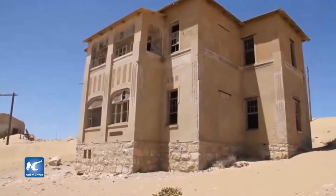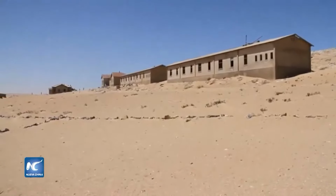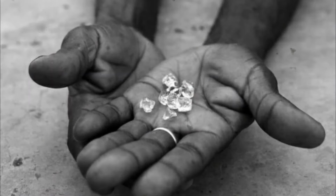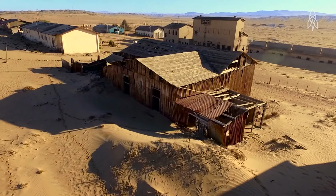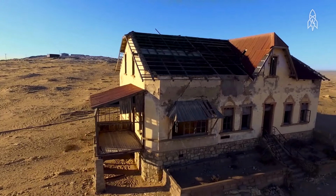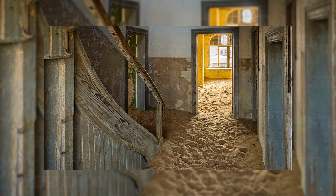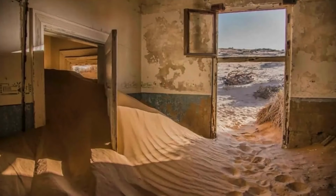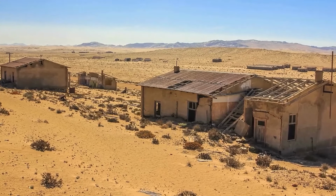However, diamond mining gradually declined, and in 1926 a rich new deposit of the precious mineral was found 170 miles from Kolmanskop, and the population of the once developed city began to decline. In 1956, the municipal institutions were closed and the city finally became a desert. By 1980, Kolmanskop was completely abandoned and buried in sand. However, the De Beers Company decided to restore the city and open a real open-air museum. Now all interested tourists can visit Kolmanskop.